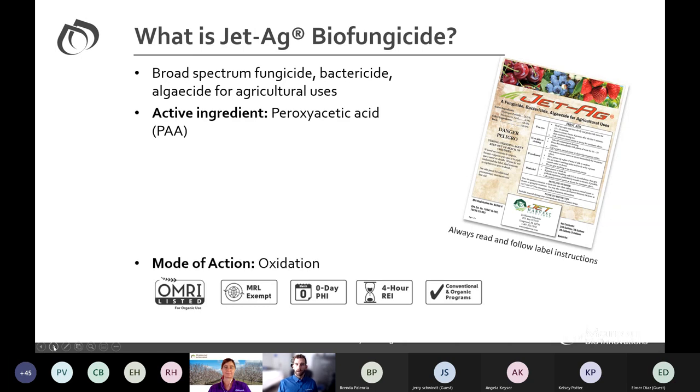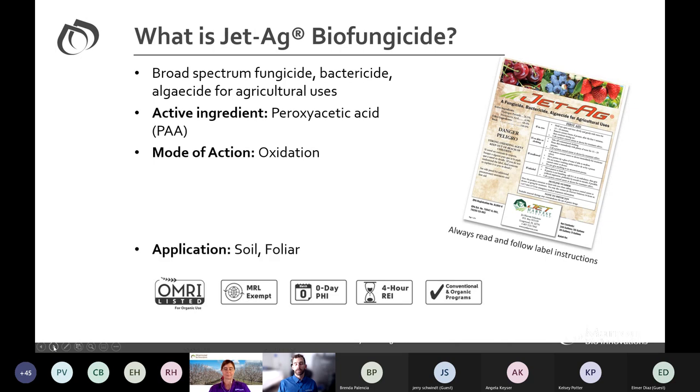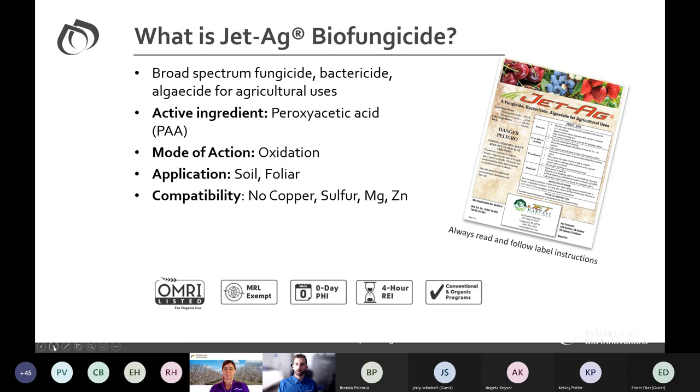So what is JEDAG biofungicide? I'd first like to start by saying that JEDAG is most certainly the most powerful organic control option you have in your tool belt for control of fungal and bacterial diseases, as well as algae in water treatment. The reason is that the active ingredient is a peroxyacetic acid. This is a non-selective, broad-spectrum contact fungicide, bactericide, and algaecide.